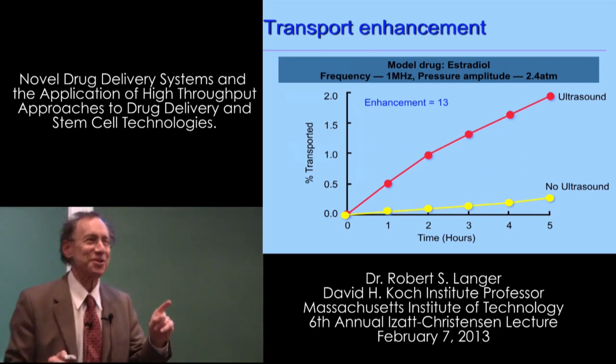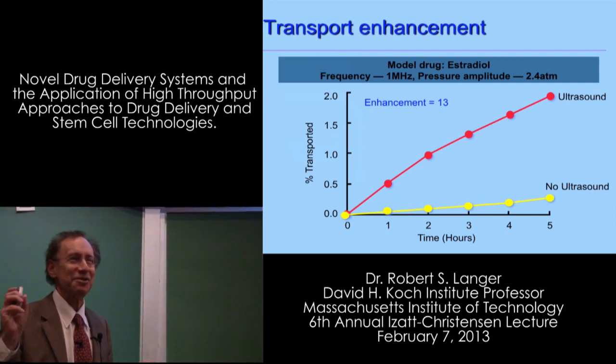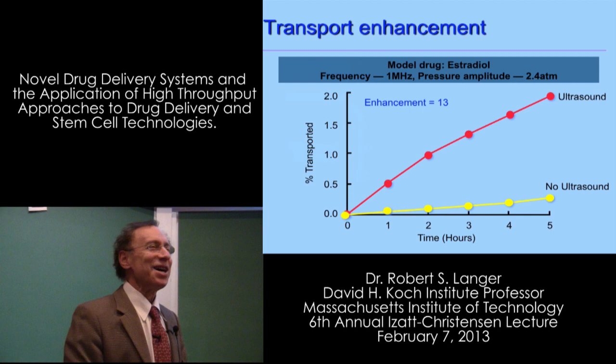slowly but surely I'll figure this out. You know, they don't teach you how to use these clickers at MIT.